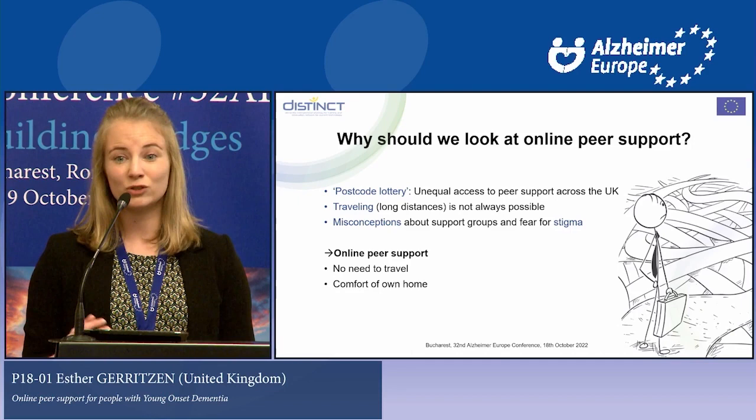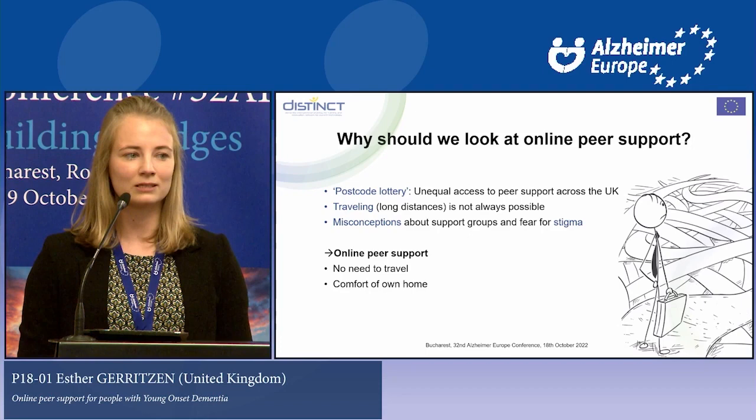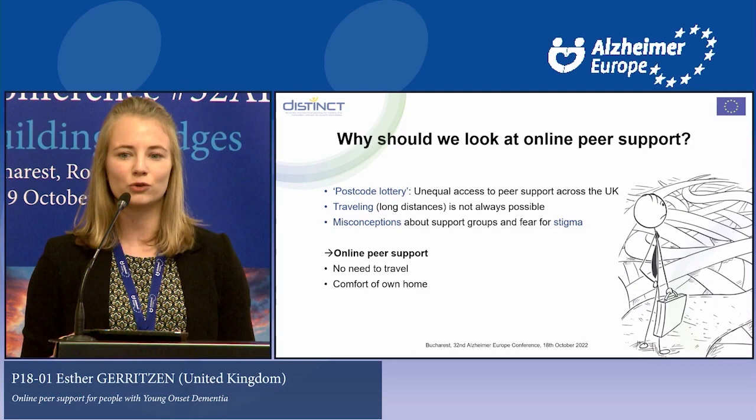And finally, there are still misconceptions about peer support groups. In our research, we found that many people with young onset dementia also believe that groups are more for older people with dementia, that it's about singing songs from the time of the war, and on top of that, there's also the fear of stigma. So online peer support could offer a solution, as there is no need to travel, and people can join from the comfort of their own home.